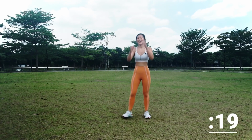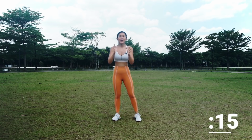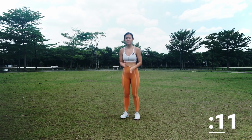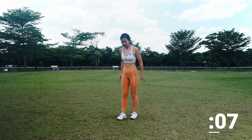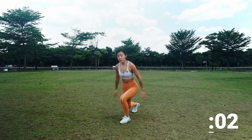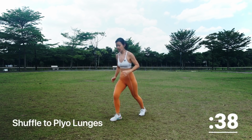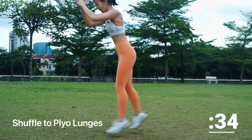And oh my gosh, I know. All right, still working on our lower body, still working on explosive movements, okay? Next workout is going to be a shuffle with plyo lunges. All right, so start easy, shuffle, and we want to add 2 plyo lunges. Okay, let's go. Shuffle and 2 plyo lunges.